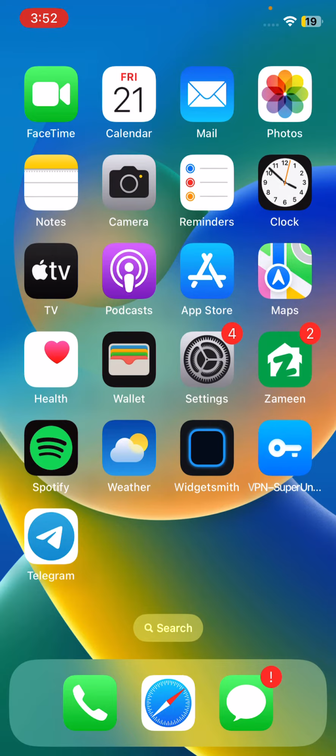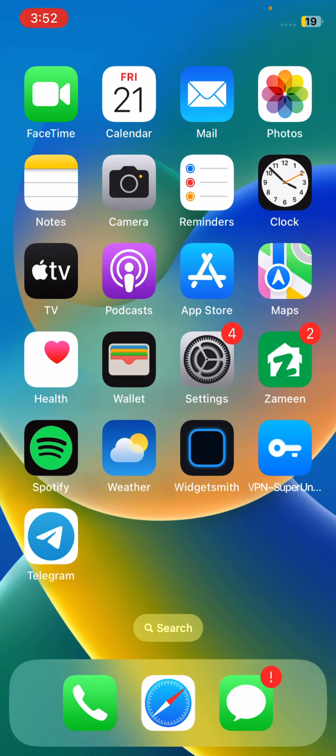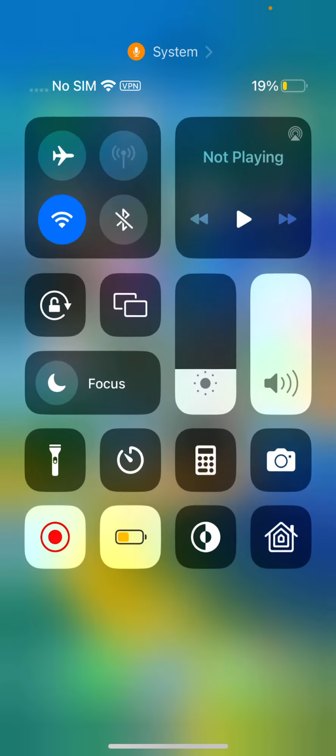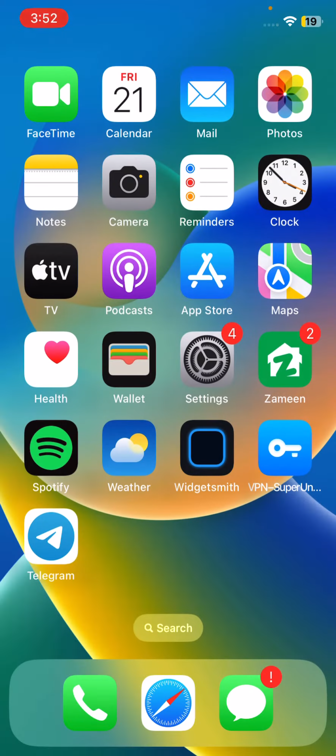So guys, firstly, turn off Wi-Fi and reconnect on your iPhone. And the next solution is to enable and disable airplane mode. For this, enable airplane mode and then turn it off again. After this, the next solution is to restart your iPhone.